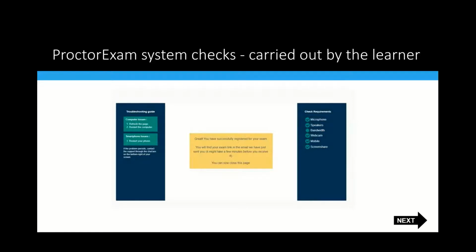The system checks can be done at any point prior to the exam, but it is important that they do them on the device that they'll be doing their exam on, and as early as they possibly can, so if they do come across any issues, they've got time to resolve it. Learners will also need to have their mobile phone with them, and they'll need to download the Proctor Exam app on their phone to link it to the PC by scanning a QR code. This will appear on the screen as part of the system check. Once the device checks are complete, the learner will close the page and then receive a 3rd email with an invitation to the exam.